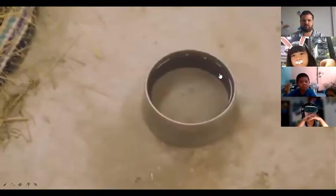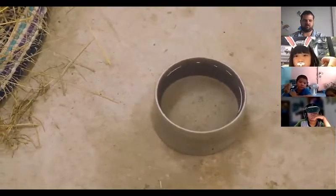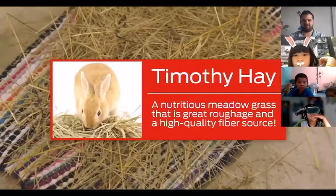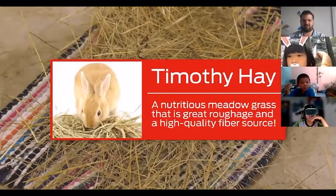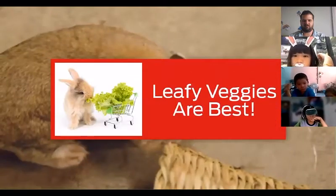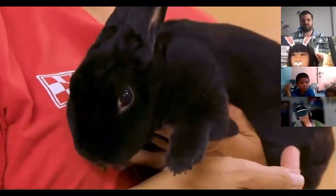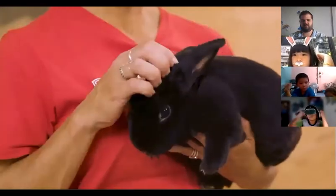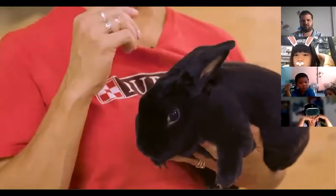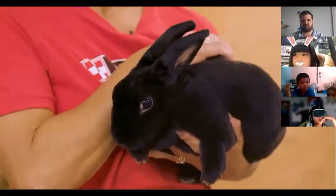First, you always want to make sure that you have plenty of fresh water for your new furry friends. An abundance of Timothy hay. Then we also provide them with a good high quality rabbit pellet feed, as well as fruits and vegetables. Now this rabbit is Velvet. Velvet's a Rex rabbit. Velvet got his name from having such a soft, velvety fur.